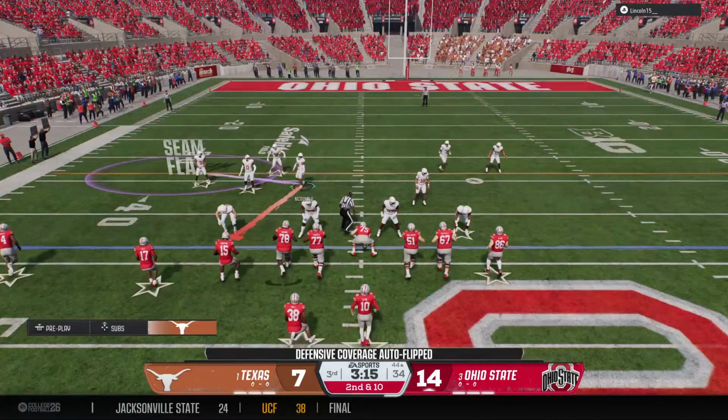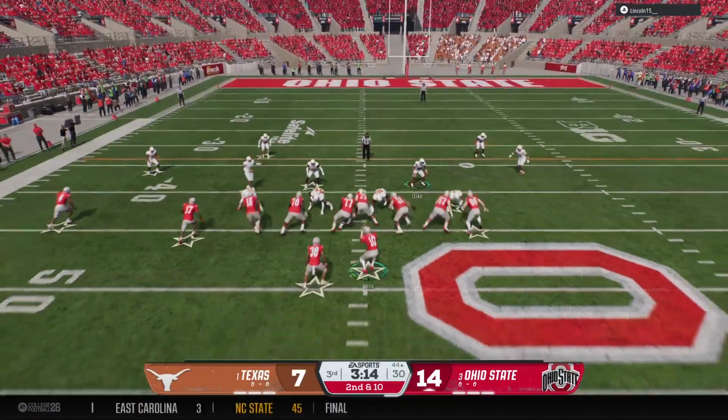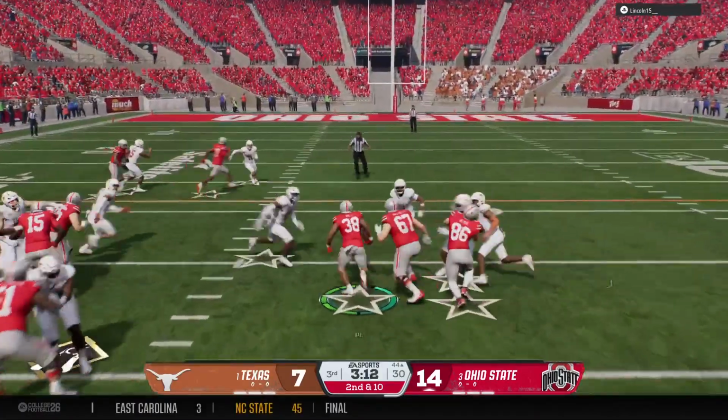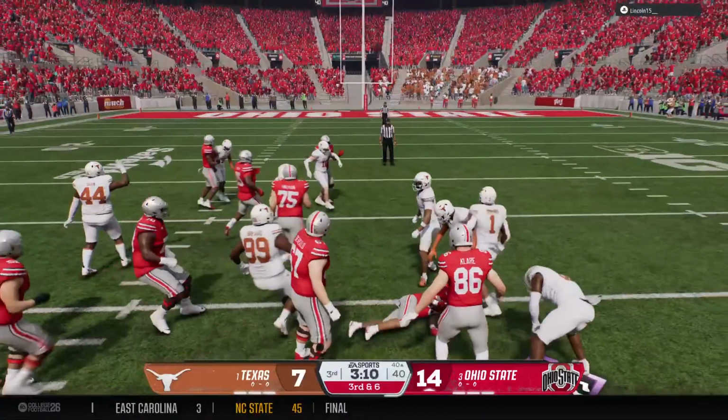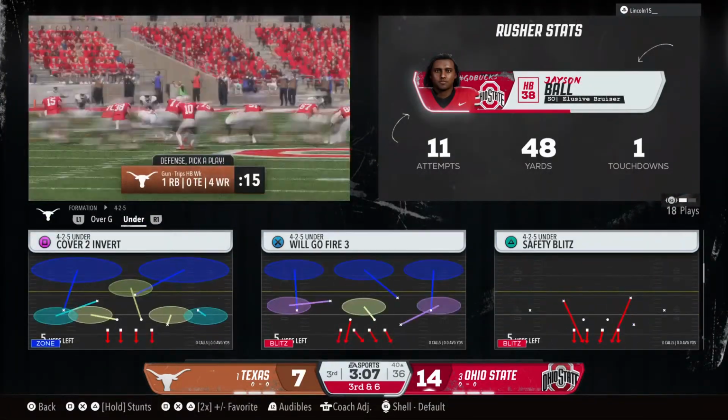So after the incompletion, it's second down. From the shotgun, it's a handoff. Just a 4-yard gain, so it sets up 3rd and 6.